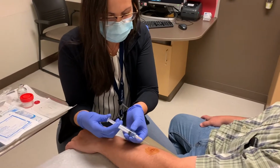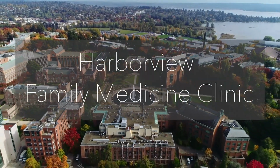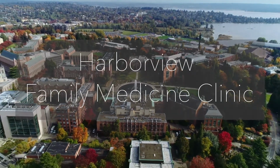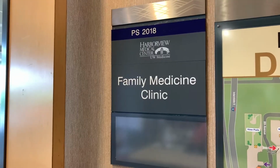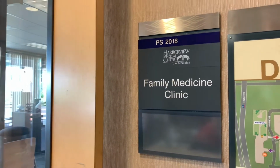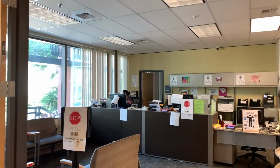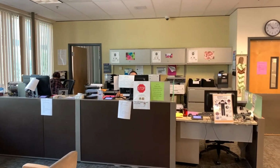Harborview Family Medicine Clinic is the continuity clinic site for our residents in the Harborview track and for the first year of the rural training track. It is a hospital-based residency training clinic serving vulnerable and marginalized patient populations. The clinic staff and team reflect the racial, cultural, and ethnic diversity of our patient population.